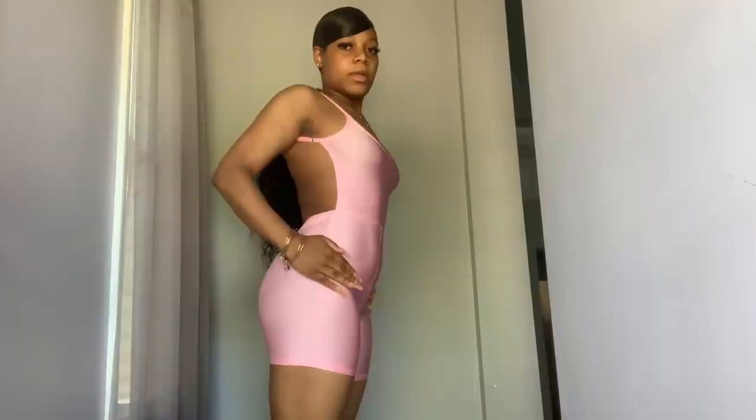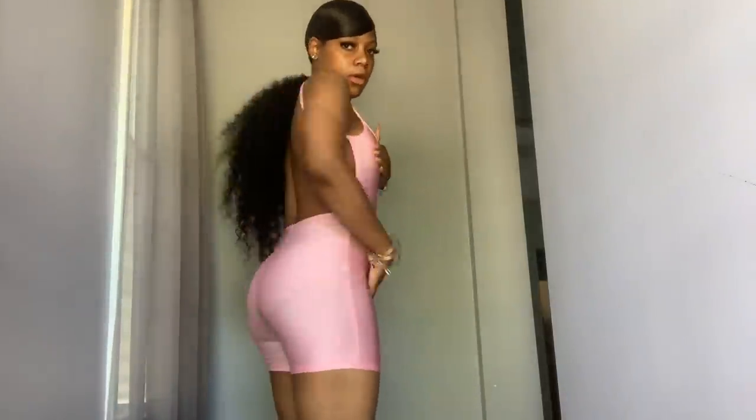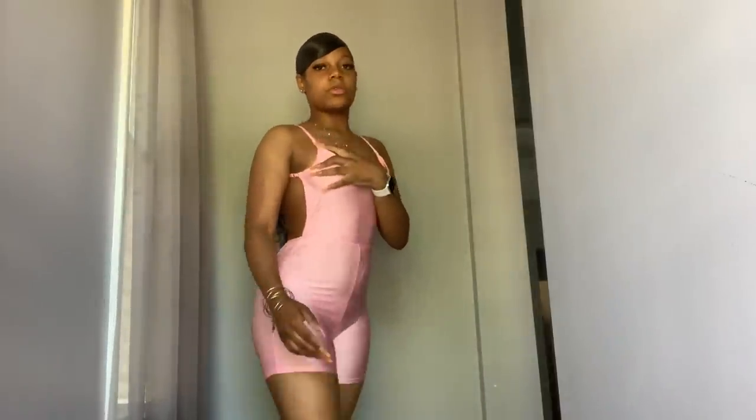Let's try on all of these one pieces. Okay, y'all, so this is the pink one piece with the back out. I gotta tighten up the string right here. It's really see-through, as y'all can see. It's really see-through, thin material. As y'all can see, you got the back out. Then you got the little arm string.